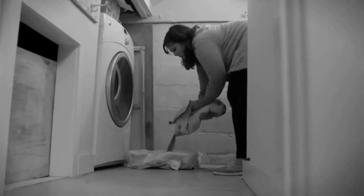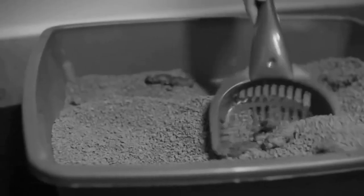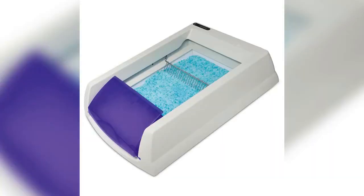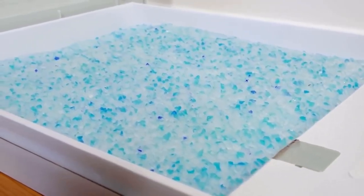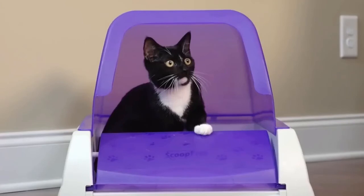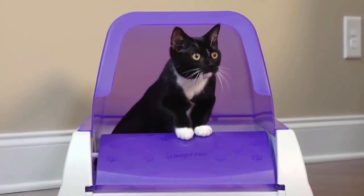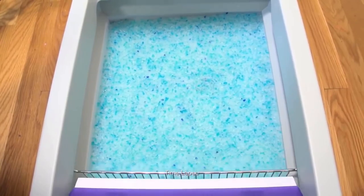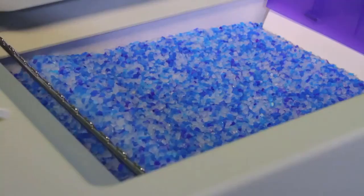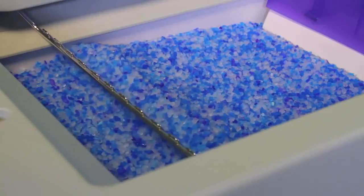But to humans, cleaning the litter box is one of the last things we'd rather be doing. Thankfully, a fabulous new device called the Scoop-Free Litter Box from PetSafe has come to our rescue. Scoop-Free is a self-cleaning litter box with disposable trays. Using a motorized rake, the waste is automatically swept out of sight into a hidden covered trap. This keeps your cat's litter box clean at all times.